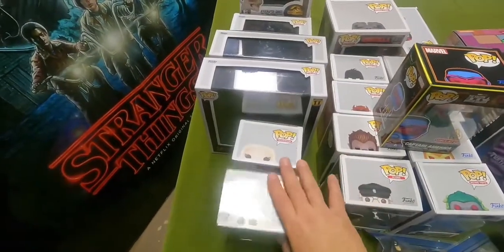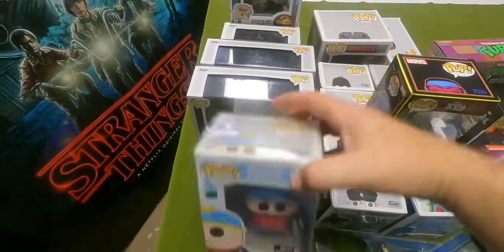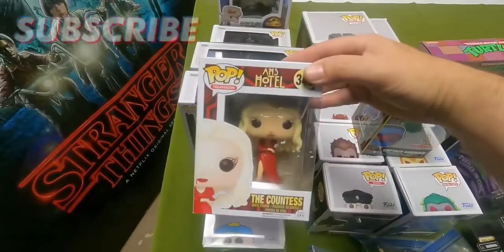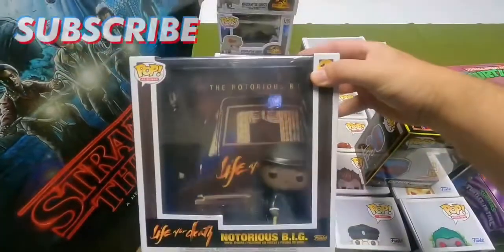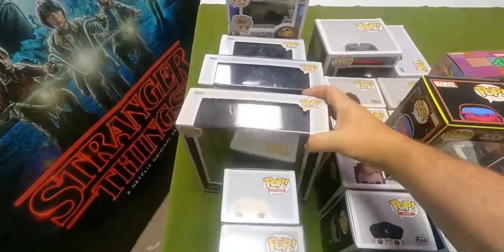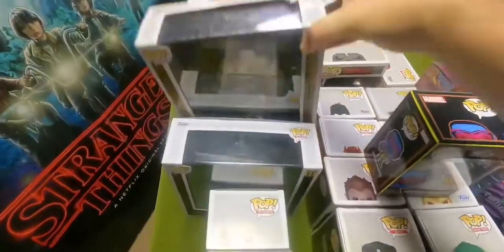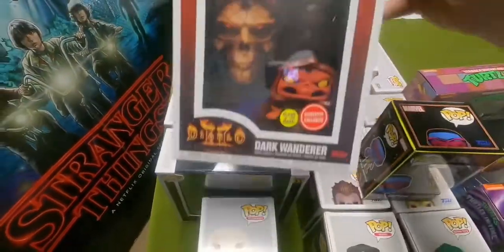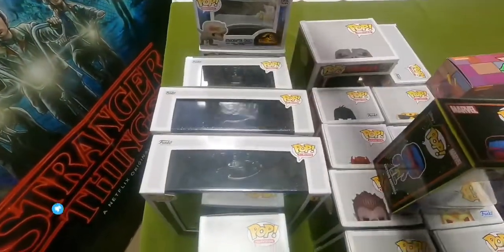All right, on the Pops here, we've got the South Park Cartman with Clyde. GameStop exclusive, American Horror Story. So we got Notorious B.I.G. There you go. We got Elvis, Hunka Hunka Burning Love, right? We got Diablo here, The Dark Wanderer. Pretty cool. We've got some Jurassic Park.